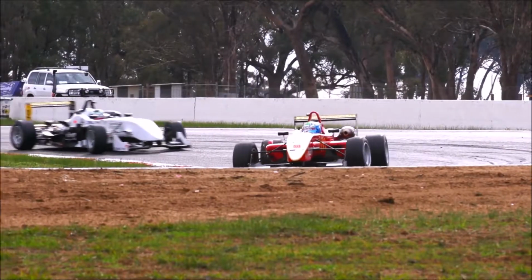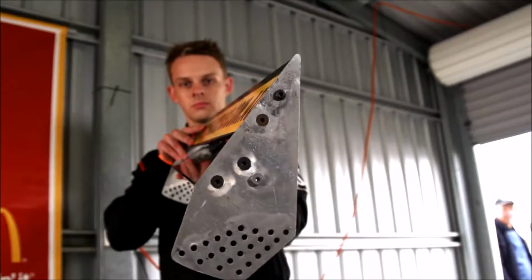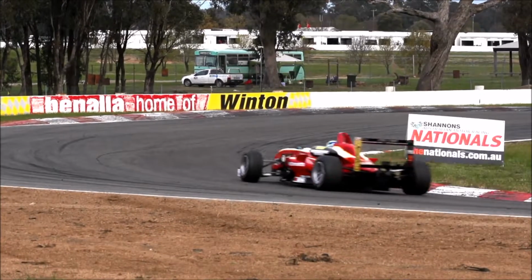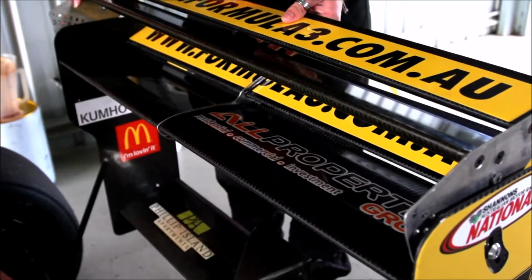Just like any other setting on these cars, the front and rear wings are also adjustable depending on the driver's style and the nature of the circuit. It's adjusted on the side, so we've got quite a few different holes on the adjuster plate, and each hole represents 1 degree. We generally don't make too many drastic changes. It all comes down to the track that you're at. So we've got our high downforce settings here at Winton, so we've got our bigger rear wing and our bigger front wing flaps as well.